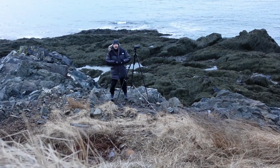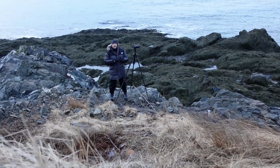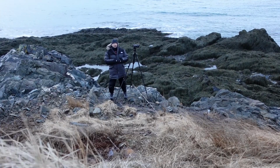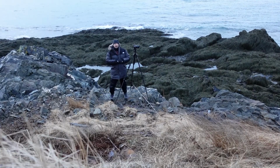Got a little bit of color happening in the sky now. So this is really it. We're probably 10 minutes away from sunrise now. So if we're gonna get any color, it's gonna be now. I'm gonna focus on getting this shot. And if I get anything good, it's going up on the screen for you right now.